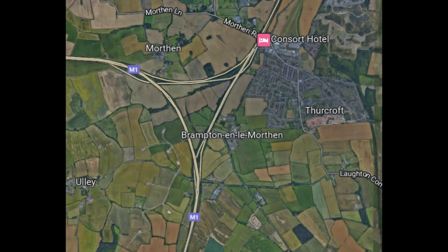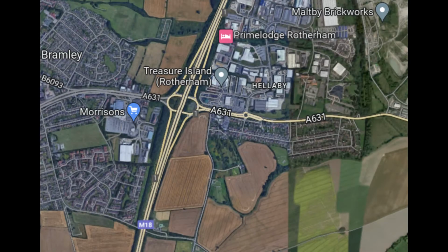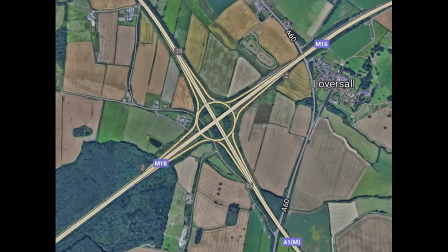M1 Junction 32, start of M18, the South, London, Nottingham, Sheffield, Leeds M1. M18 Junction 1, Rotherham A631. M18 Junction 2, Newark, Leeds A1M, A1M Junction 35, the North, the South.